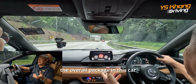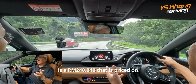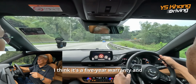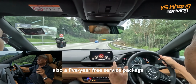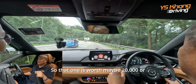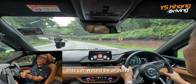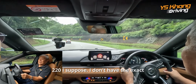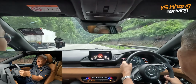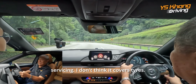Now the overall package in this car is 240,848 ringgit. That is priced on the road in Malaysian ringgit without insurance, and that includes, I think, a 5-year warranty, and also a 5-year free service package that includes parts and labor. So that one is worth maybe 20,000 or something like that. So the net price of this car would be around 220, I suppose. I don't have the exact details, but just imagine 5 years without having to worry about anything on the car in terms of servicing. I don't think it covers tires.